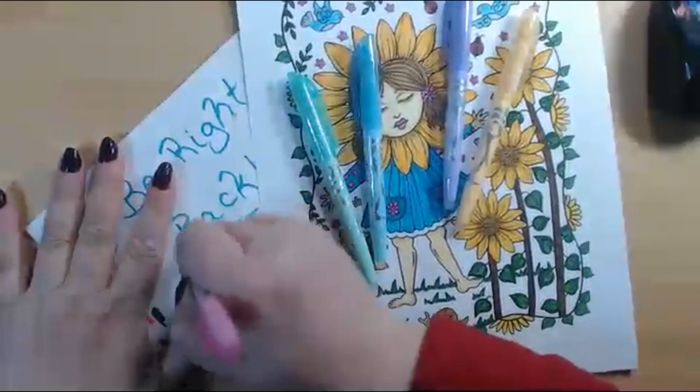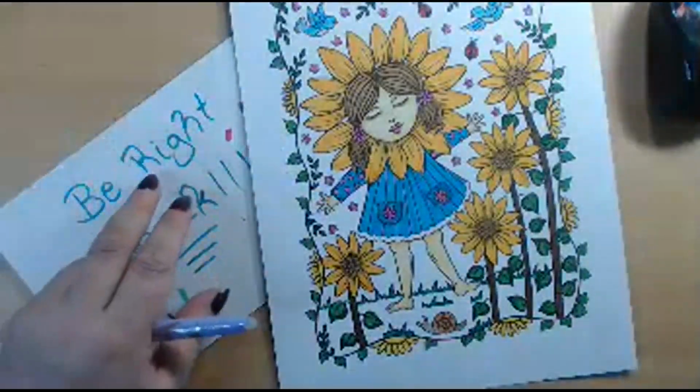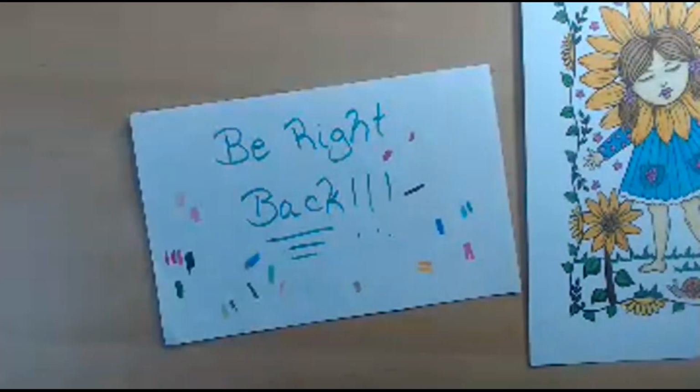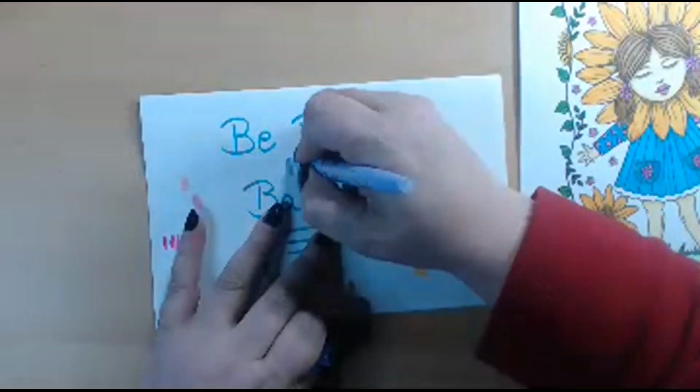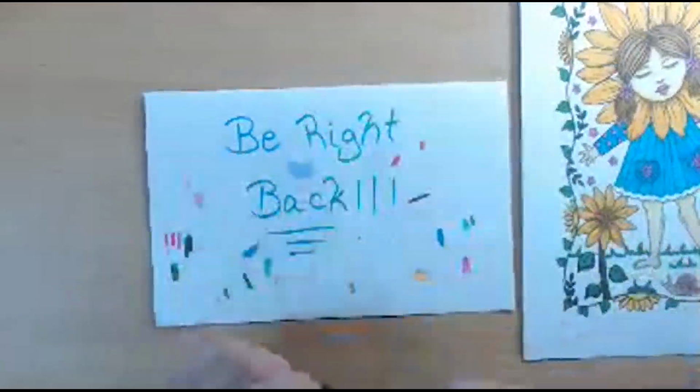Oh my God. Do you guys see this? Okay. Let me do a darker color so you guys can really see this. We just have to let it dry a little minute.